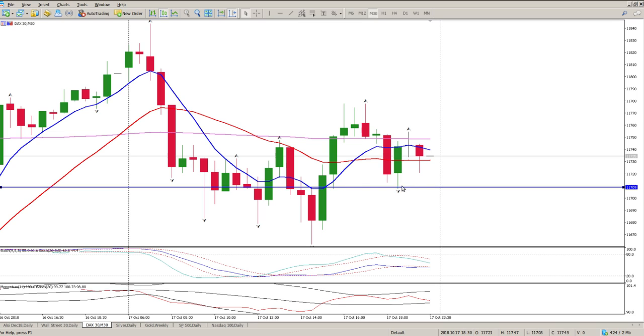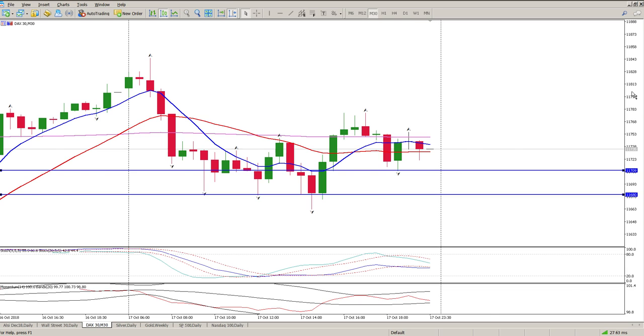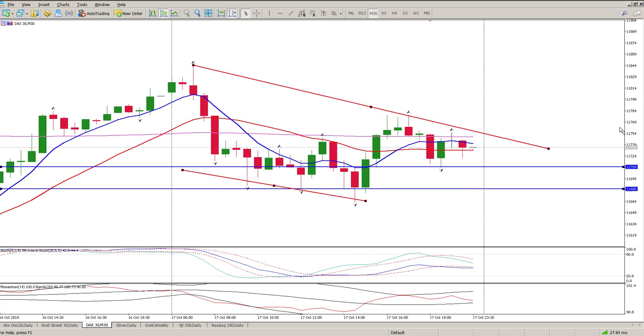Okay, if this breaks, then obviously we're looking at this lower level here where we have a number of interactions the previous day with 11,680. Okay, so that is what I'm looking at the moment. So I do suspect I'm probably going to come back and test these levels again before moving to the upside. But I do, sorry, I just spotted something. And you'll see how important it is to always draw your trend lines in.